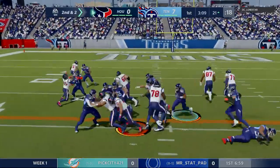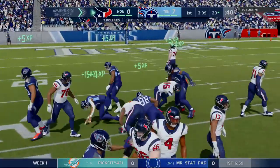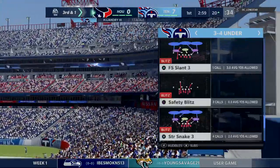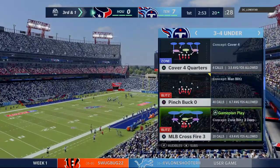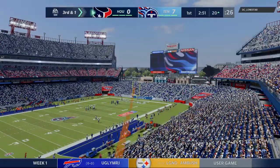Here's Pollard. And not much to speak of there. Maybe a yard down to the 20. The good run on 1st down followed up by a not-so-good run on 2nd down. Now let's find out if they're going to stick with the run here on 3rd down. A lot of people would love to see some play action here. I say go with your best running play over your best blocker.